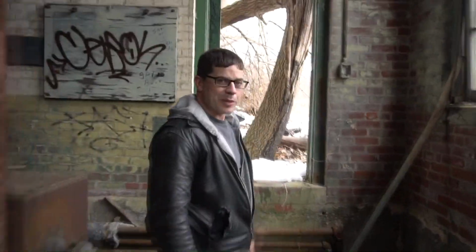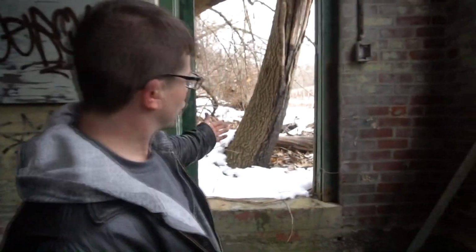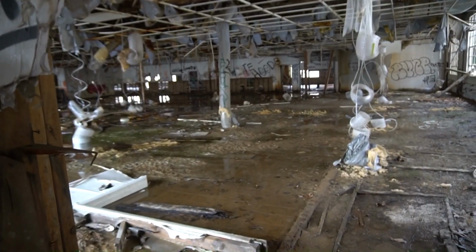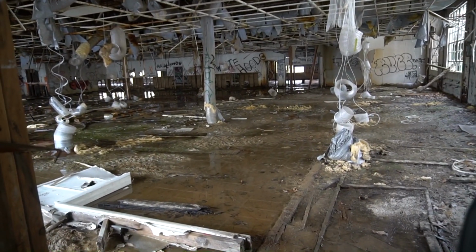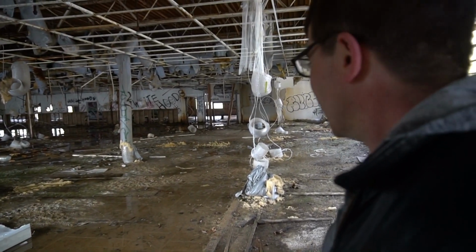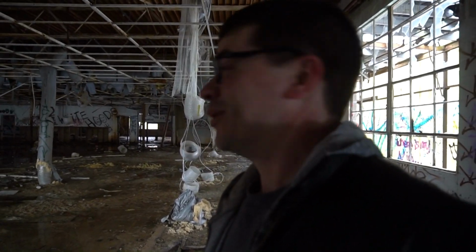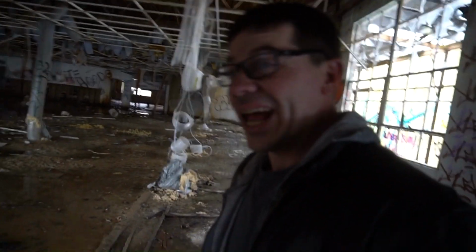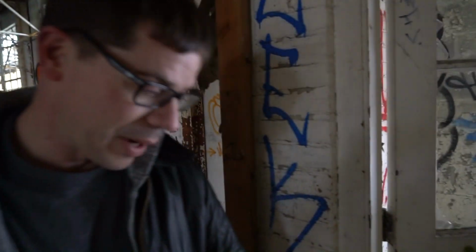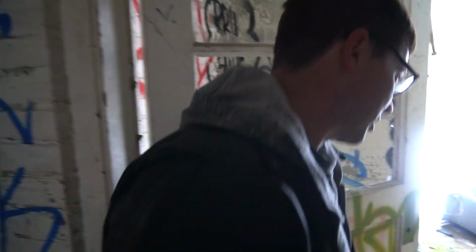Look at this. This place has been closed for so long, you got a big tree growing right in front of the doorway here. Very unsafe room. Very wet. And it stinks in here. Stinks real bad, you know? I wish I had a gas mask in here. Let's go outside and explore around the building and get some more views of this place.